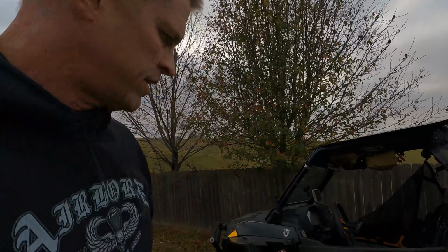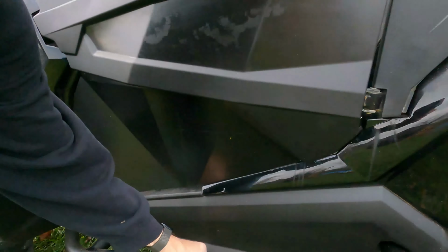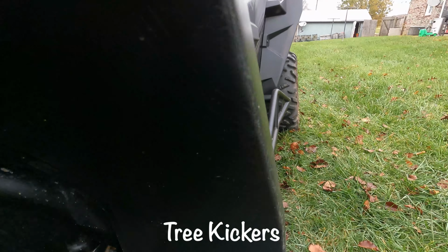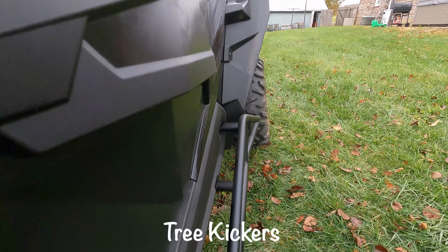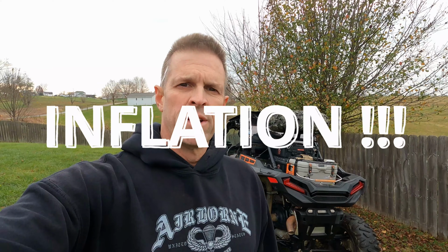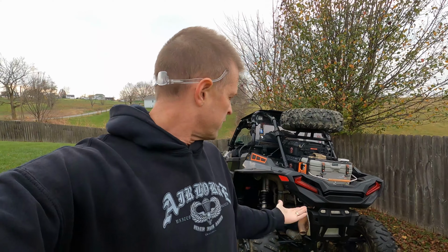All right, one thing I forgot to mention about the suspension here is my tree kickers. They've worked out pretty well. You can see they come out pretty well on the tire there. Kind of hits it a little bit, but I don't think it's a big deal. Now the good thing about this is I spent a relatively low amount of money compared to what's going on now with the prices of side-by-sides and most things.